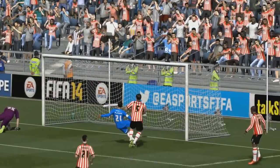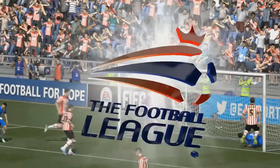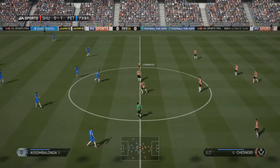Just kick it clear, Maguire. Try and hurdle the... Oh, I'm not even going to bother. I'm annoyed. I'm annoyed. We're 1-0 down against Peterborough United.